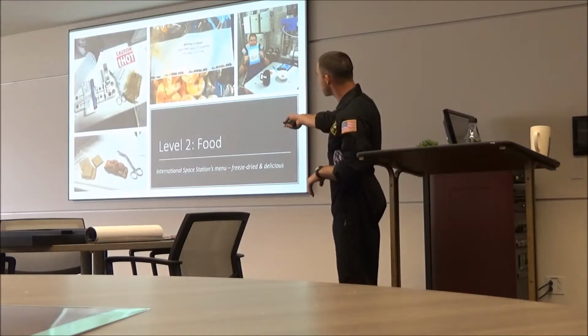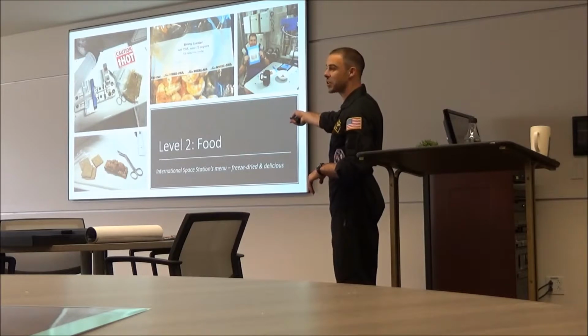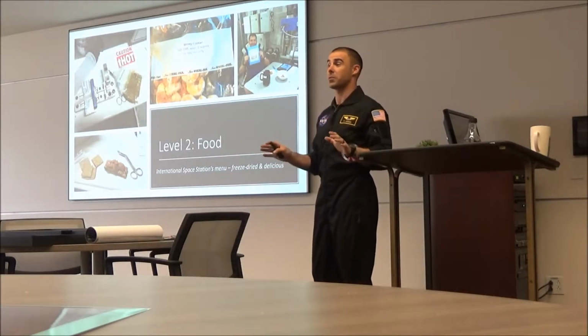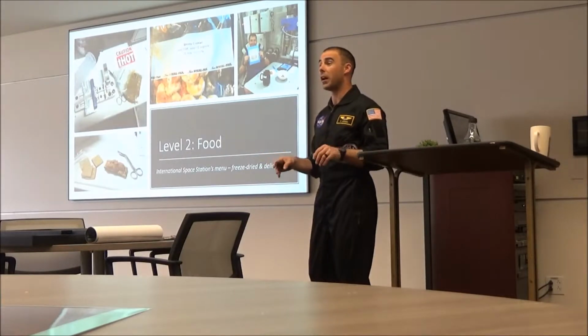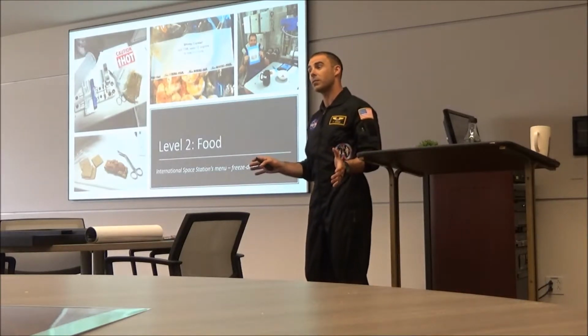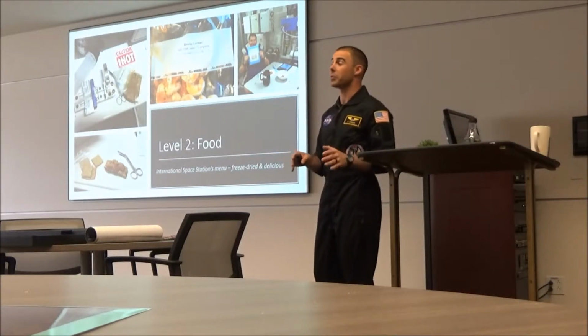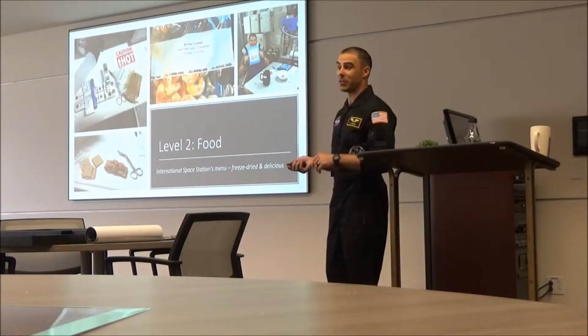Now this is an example of some of our food, sort of freeze-dried. There's some really delicious freeze-dried shrimp. That's actually really good. And that was one of the best parts of the mission. The food was good. Now, we did miss pizza. That was a hard loss to suffer, but their other food was really, really good. And I can't thank them enough for making that happen.